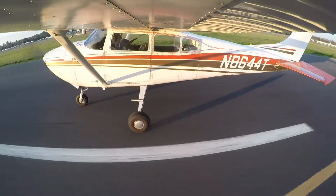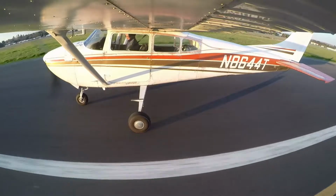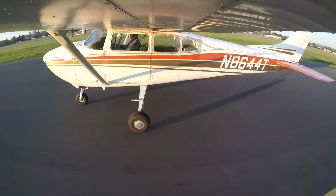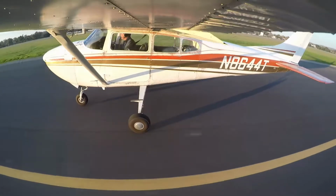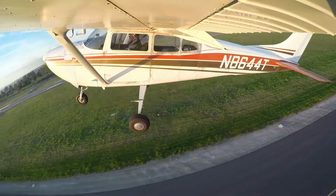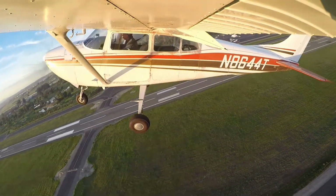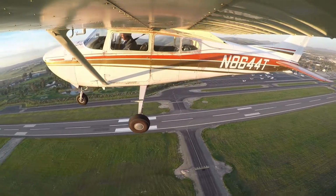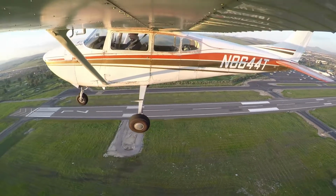And they're touching the nose wheel. A little off center line. So today's a pretty calm day. Not a lot of wind, a little bit of a crosswind, but not super challenging. Just shows how rusty I am if I'm not right down the center line.